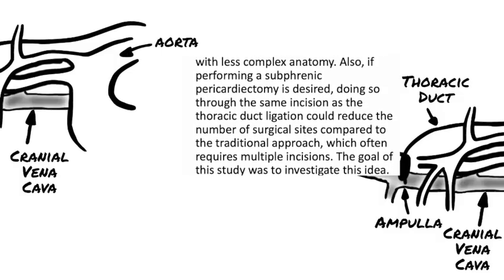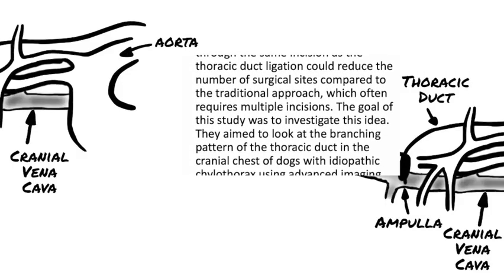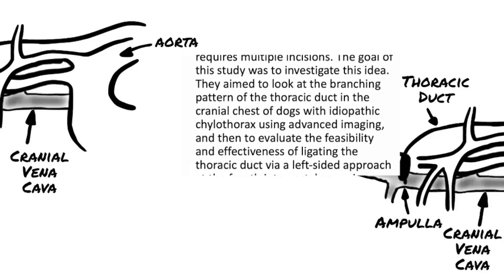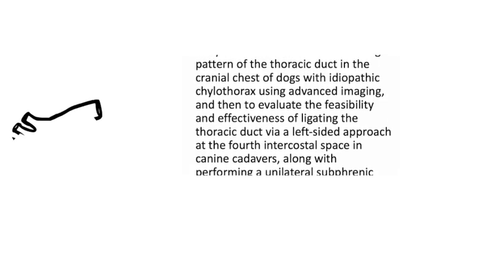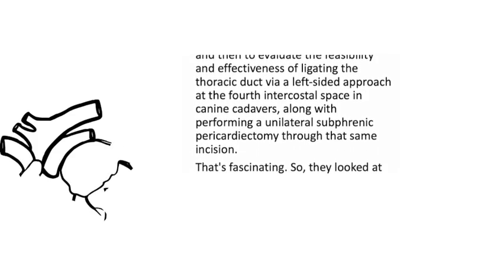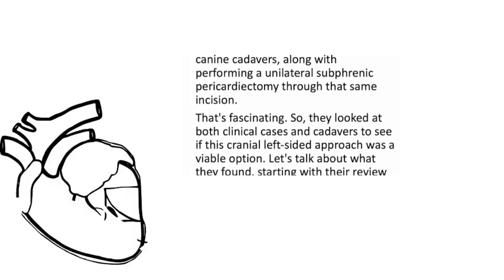Also, if performing a subphrenic pericardiectomy is desired, doing so through the same incision as the thoracic duct ligation could reduce the number of surgical sites compared to the traditional approach, which often requires multiple incisions. The goal of this study was to investigate this idea. They aimed to look at the branching pattern of the thoracic duct in the cranial chest of dogs with idiopathic chylothorax using advanced imaging, and then to evaluate the feasibility and effectiveness of ligating the thoracic duct via a left-sided approach at the 4th intercostal space in canine cadavers, along with performing a unilateral subphrenic pericardiectomy through that same incision.